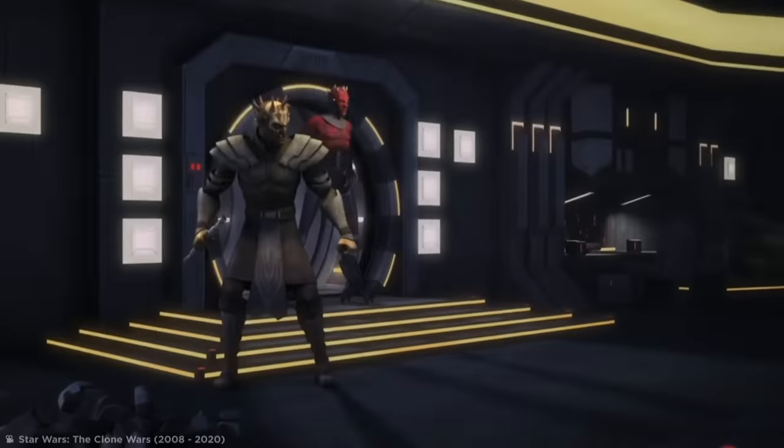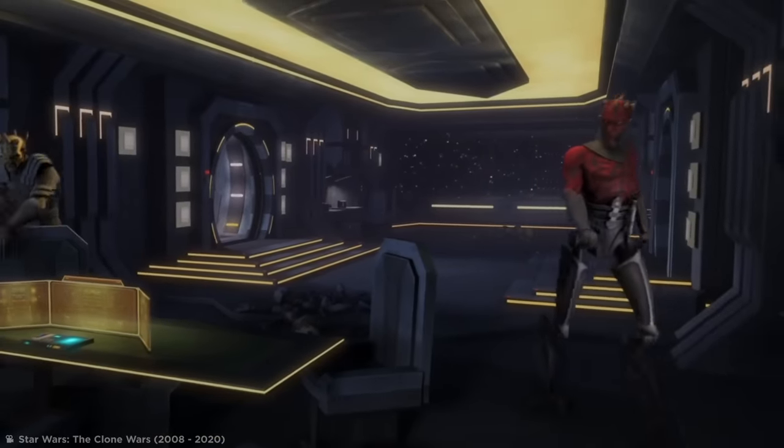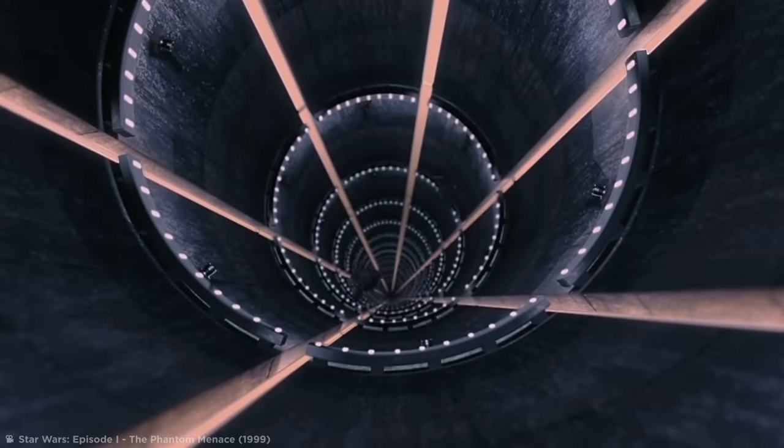The cosplay is inspired by Darth Maul's cybernetic legs, featured in the Clone Wars TV show, which were acquired by the Sith in the aftermath of losing his lower half to the hands of Obi-Wan Kenobi.